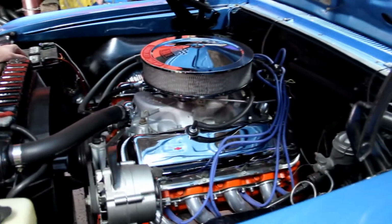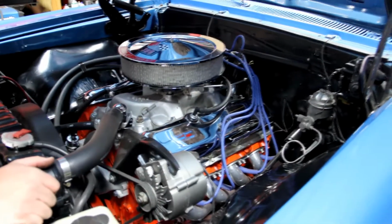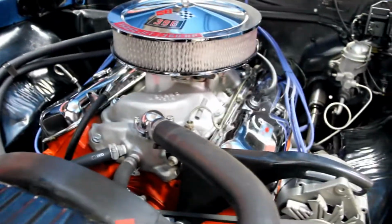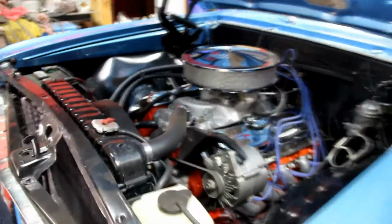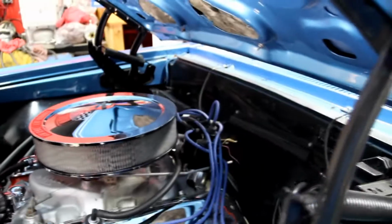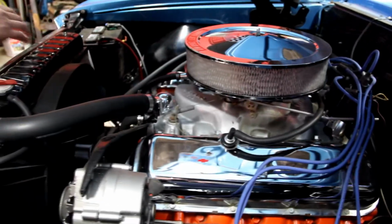Of course, you got that 396 big block. Now this thing was stated to me as numbers matching. It looks like a Holley carb underneath that. Good looking air cleaner. We've got a big old Weiand intake on it. It's a dual plane aluminum intake. It's got an aluminum water pump on it. It's got good looking GM hoses on it.